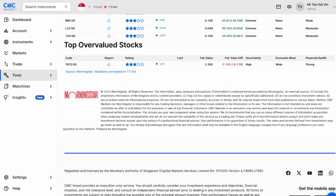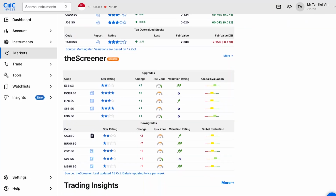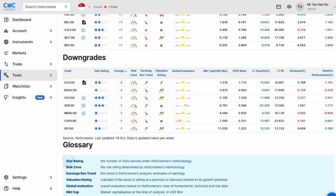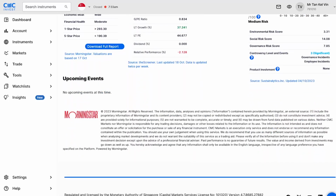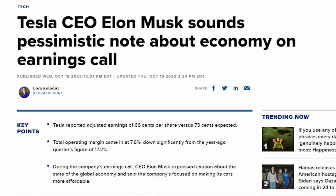But again, it would be nice if there was a way to filter the list with some sort of stock screener, similar to what we have on FinWiz. Further down, there's another list by the screener. If you click into it, you will see all their recent upgrades and downgrades. Heading to the stock page, you will see some analyst ratings, stock charts, upcoming events. Though I wasn't able to see any upcoming events with Tesla, while supposedly there's the next earnings result this week.